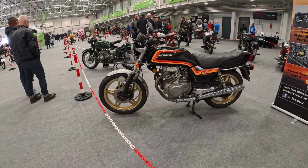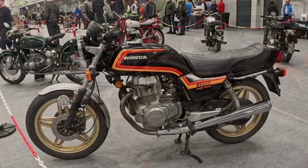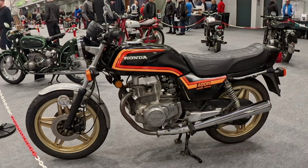Back to Honda. The 400N Super Dream. Compared to the 250 version, these actually had a bit of go. If you've ever ridden both, you'll know what I mean. The 250 was all promise, great bike though, but the 400 delivered the power.